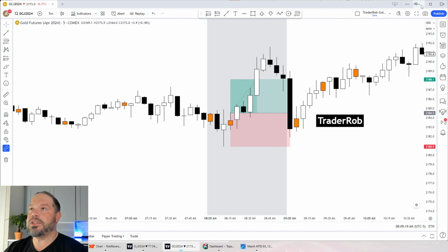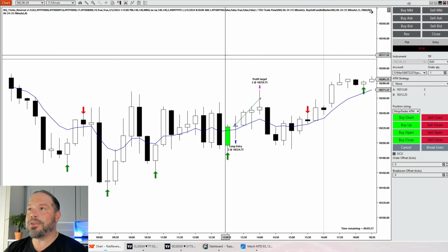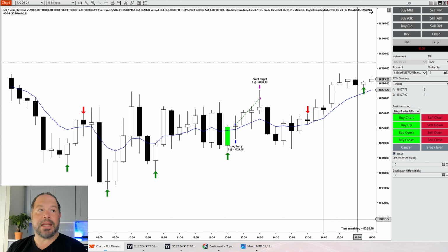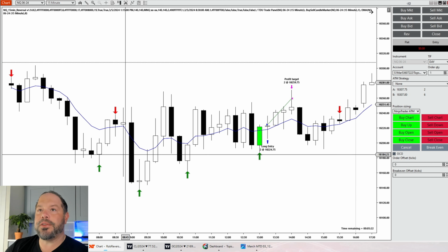Again, the morning strategies have been doing really, really well. I wasn't able to include this in my video yesterday, but we did have another Rob reversal for a very nice winner, 35 points. So hopefully, I know a lot of people in Discord were in this trade. Really quickly, let's go over the setups.